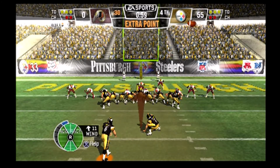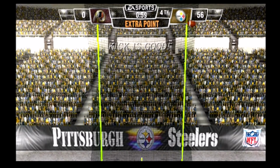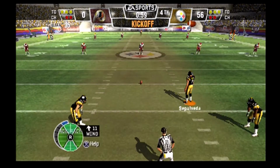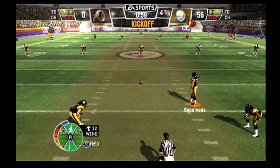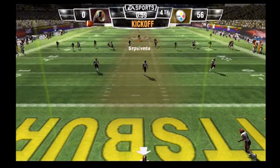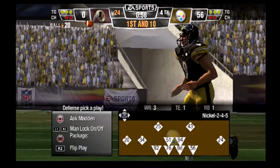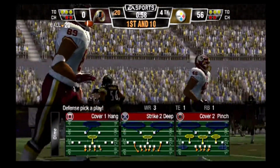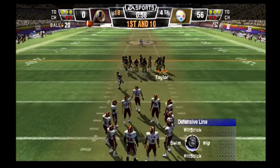Set. Hut. The PAT is up and good. Pittsburgh is lined up for the kickoff. Banks back deep to return. It's a long, high kick. They'll ball on their own 20. At the 20-yard line, first and 10.